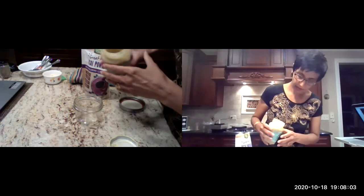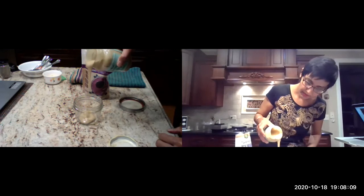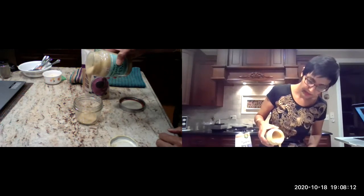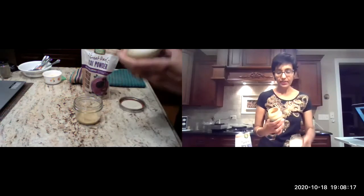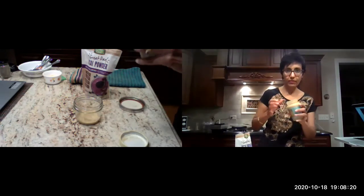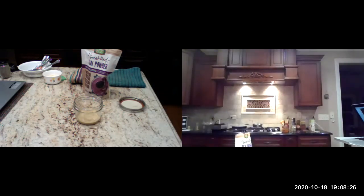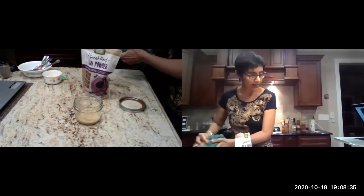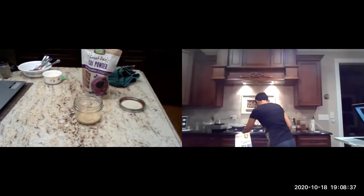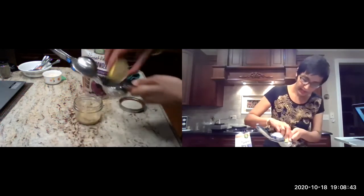I'm just going to add like a tablespoon or so of tahini. Tahini basically is made out of sesame seeds. Okay. Oops, didn't mean to disappear on you guys. And to that, I'm going to squeeze in a little bit of lemon juice, okay, to add that tartness.